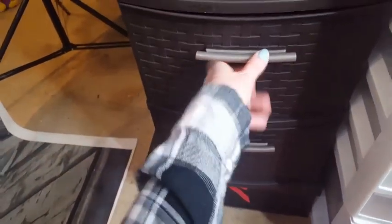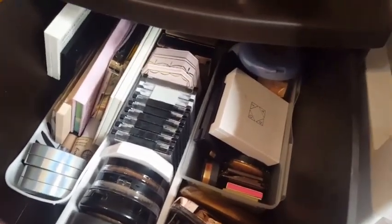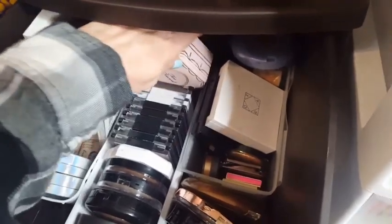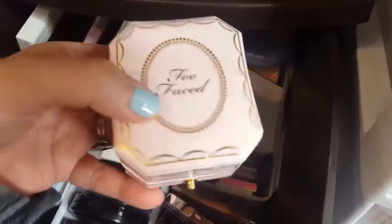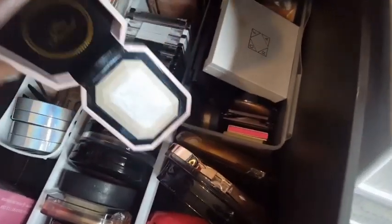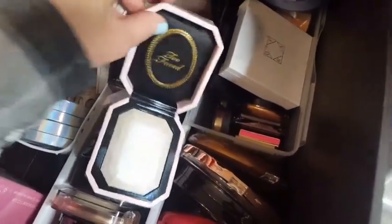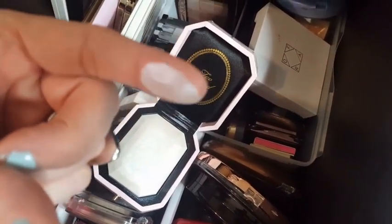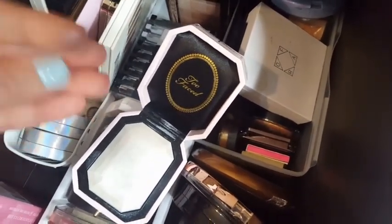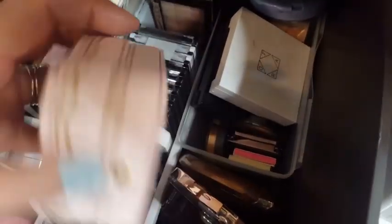And let's go to the highlighting drawer. Okay, guys. So for highlights, I'm thinking about pulling this one right here because I haven't used it that much. This one's the Too Faced one. I think it was part of the Pretty Rich collection, but I didn't get the eyeshadow palette. It looks like a diamond packaging, and this is the color. It's very holo, almost with a bluish green undertone. It's super blinding. So I don't know if I want to pull that one or not. It's super intense. Let me see what else I got over here.